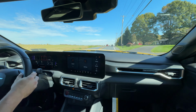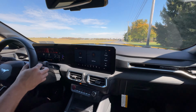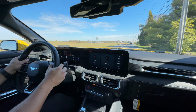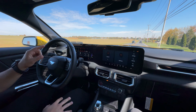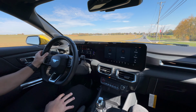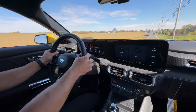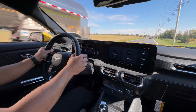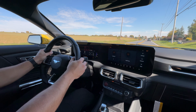And go. I did the thing again. You know what, I think it's limited. It won't let me rev above 75. Look. Well, what's the red line supposed to be? Yeah, it stops. You really think the red line's higher than 75? I don't think it would be.